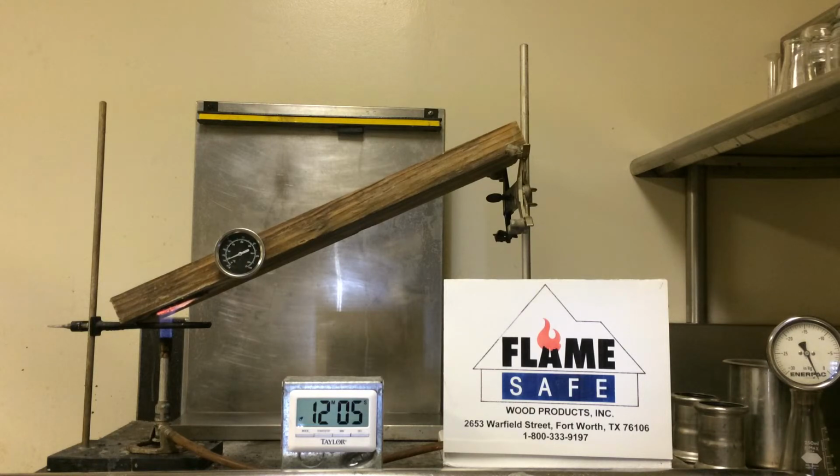Tests conducted at Southwest Research Institute for the International Maritime Organization. The test requirement is RA753 18 ASTM F1173-95. It's a clear coat. FlameSafe also manufactures fire retardant coatings for thatch, for wood shingles, for fabrics, for cardboard and paper.